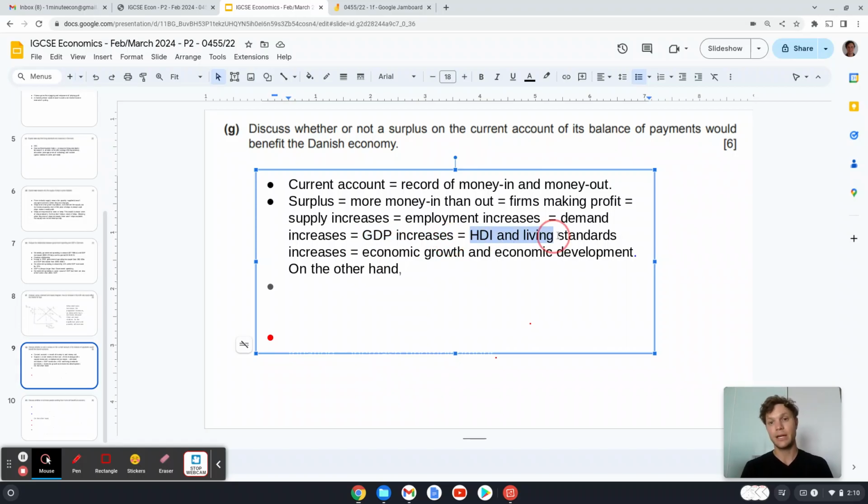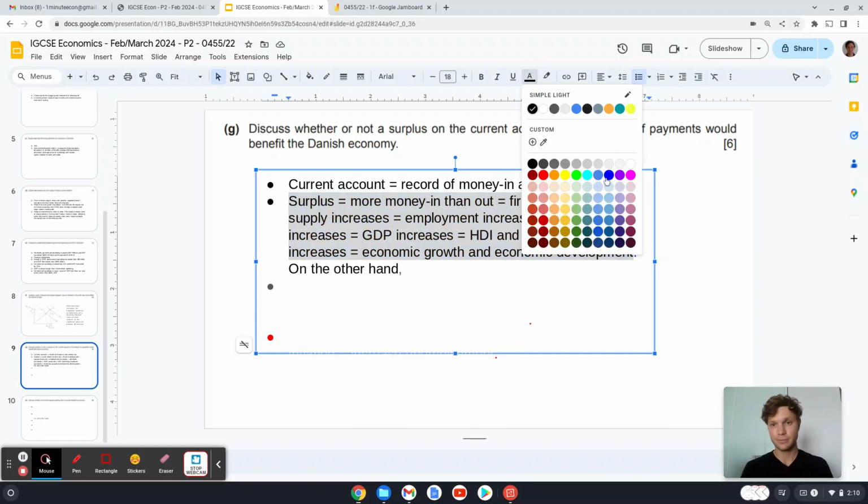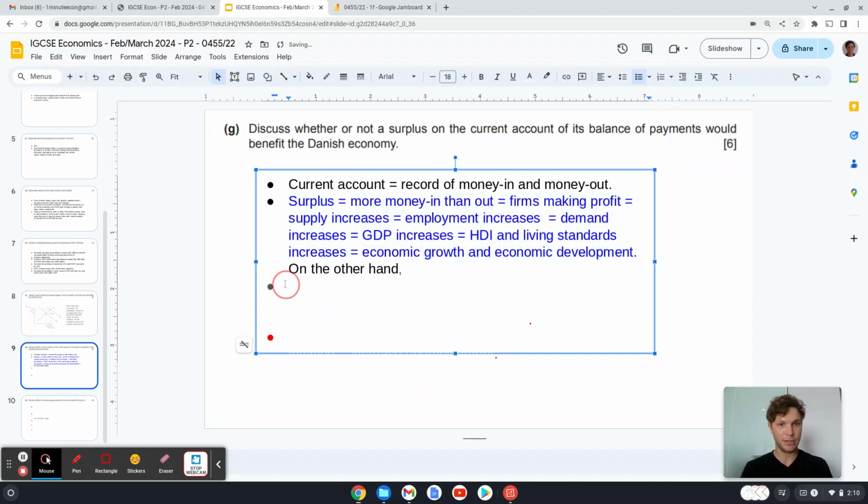And then HDI and living standards are also going to increase because more people have more money, more people have jobs, right? Government's probably making more revenue as well to spend on supply side policies. Then we're going to have, because GDP increases, economic growth, and because HDI is increasing, economic development, right? So we're going to have an increase in economic growth, an increase in economic development, and an increase in standards of living. So I'm going to highlight that blue because that's the good stuff. This is the good stuff of having a current account surplus. So let's go see what the potential bad things of having a current account surplus are.